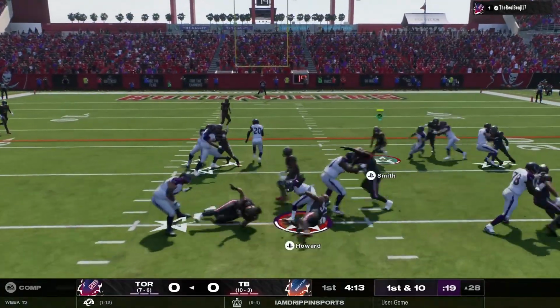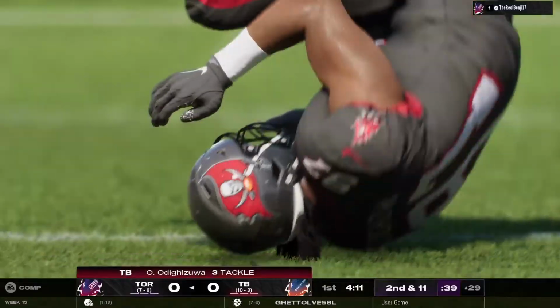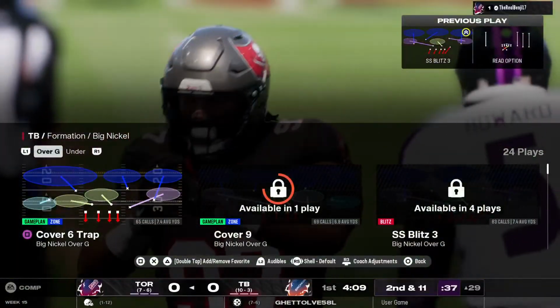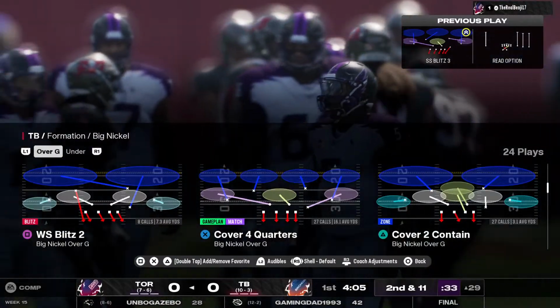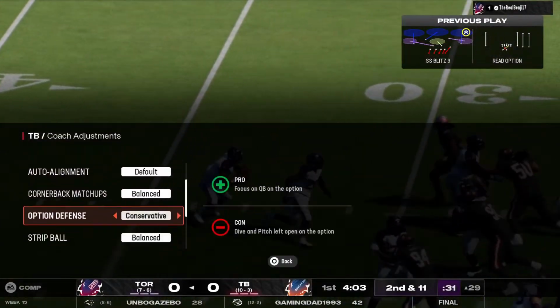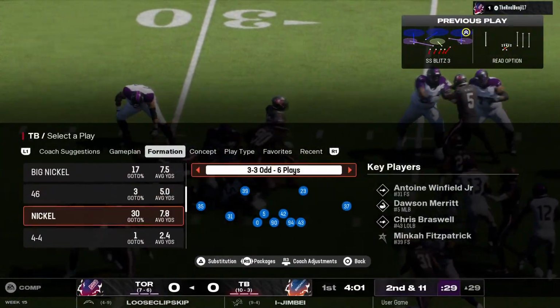The drive will start with an option going left. And he probably should have given that one off as he's going to get hit and taken down behind the line. Officially, it's a 1-yard loss. That's going to bring up 2nd and 11. Not a lot of success to be found there.